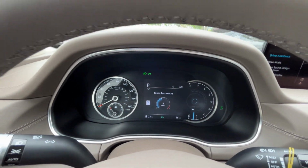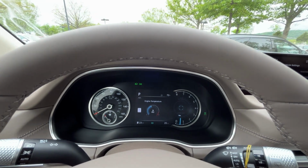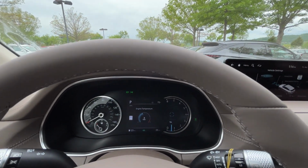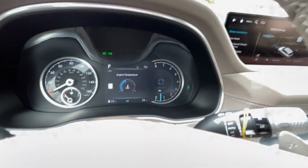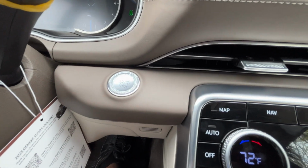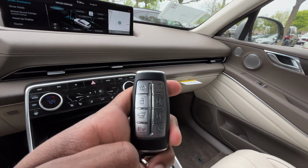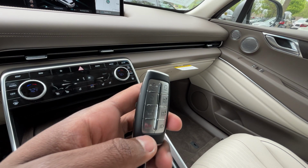I actually like this gauge cluster setup because you have the needle speedometer there with the fuel gauge, and then you have the digital side over there. And I like how they did that. And then you have actual lights that show you the headlamp controls, differential lock, and all that. Here's your push button start. And finally, here's your key fob with remote start, and you can see you can use your automatic park assist there as well.